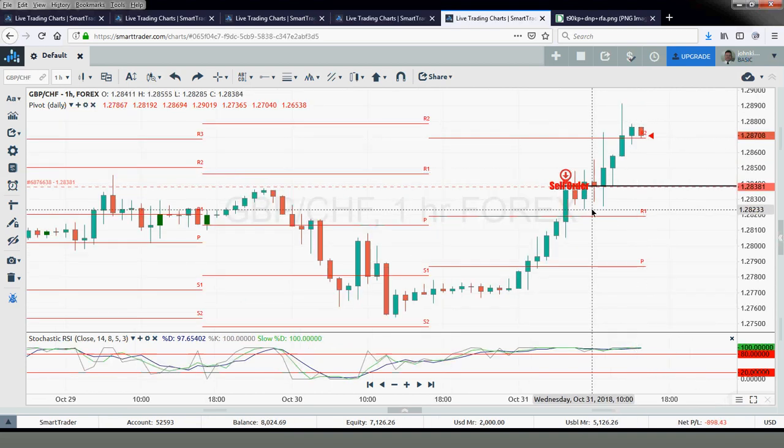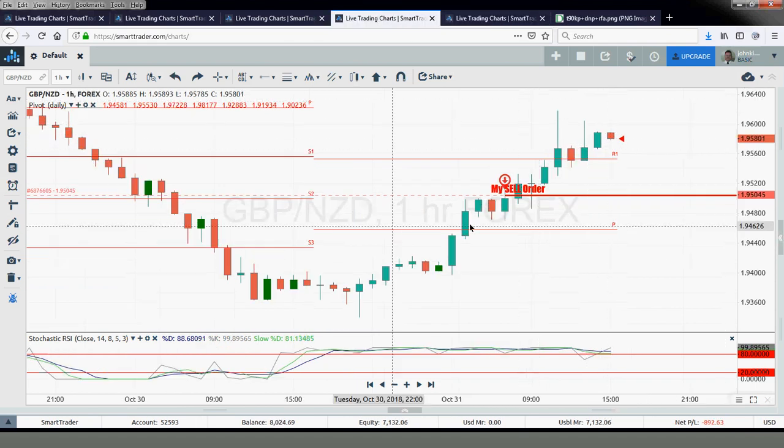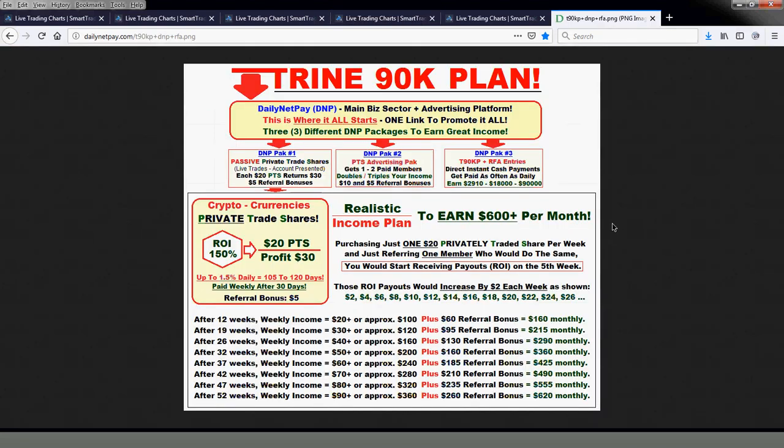And like I say, over here we have these. I don't believe we're going to lose this, but it's coming down. Oops, and these two are still running. So once again, this is part of the DailyNetPay. This is the main business sector plus the advertising platform DailyNetPay.